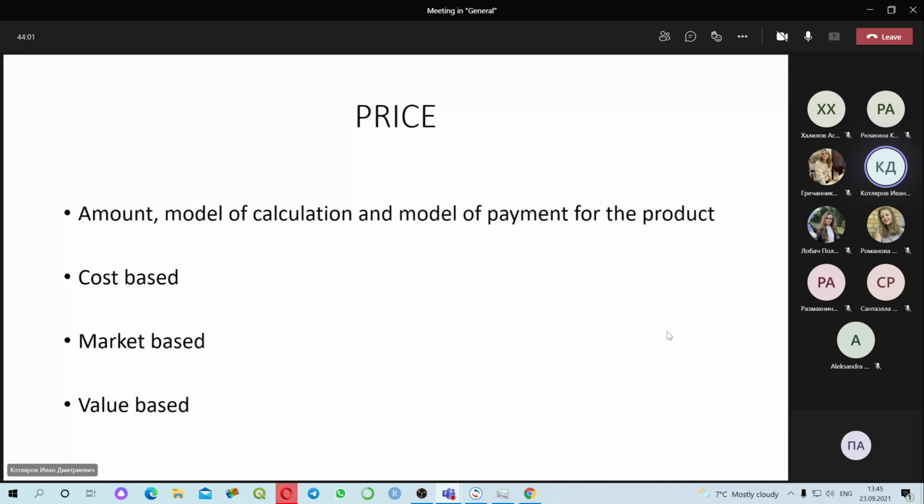Yes, it is. What about value-based pricing? In this case, the price is based on the value customers get from our product. So it means that we try to identify the value of this product for customers, and we calculate our price on the basis of this value. Guys, do you understand it?